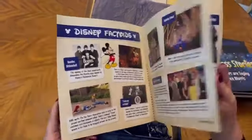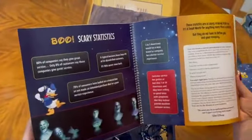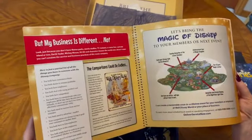Disney factoids, interesting things, and so on. Just so you know, scary statistics, and all of those things.